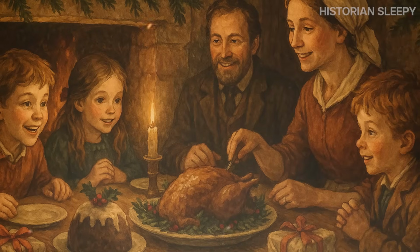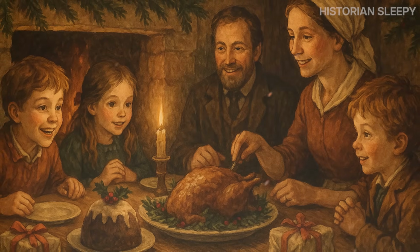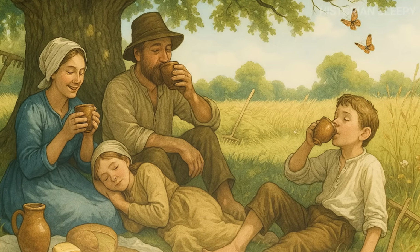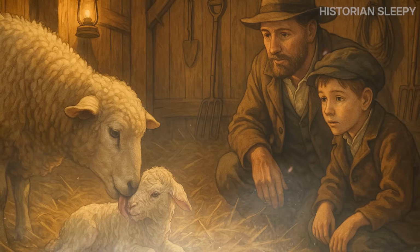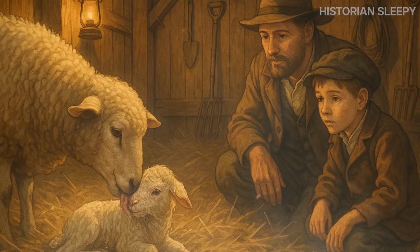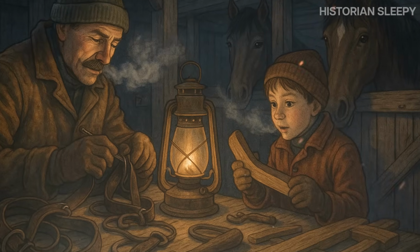Now, find a cozy spot, take a slow, deep breath, and let your body sink into comfort as we journey back in time together. Congratulations, you've just woken up in Edwardian England, sometime around 1907. It's still dark outside, but the faintest grey light is beginning to seep through the small window of your cottage bedroom. The air is bitterly cold, making your breath visible in small clouds.